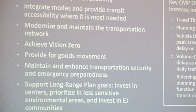So, for example, integrate modes and provide better accessibility. Where can we provide improved mobility and reliability near transit stations as well as bus stop locations? Modernize the existing transportation network. So we look at roadways like on the National Highway System or a major freight network. We look at those where we have congestion on those areas favorably to managing congestion. Achieve Vision Zero, right? Like the county has a Vision Zero plan, the city does.